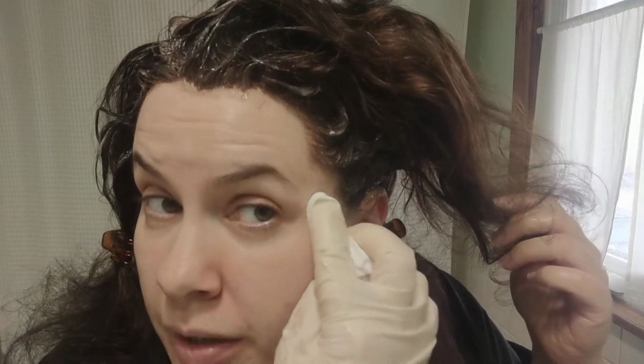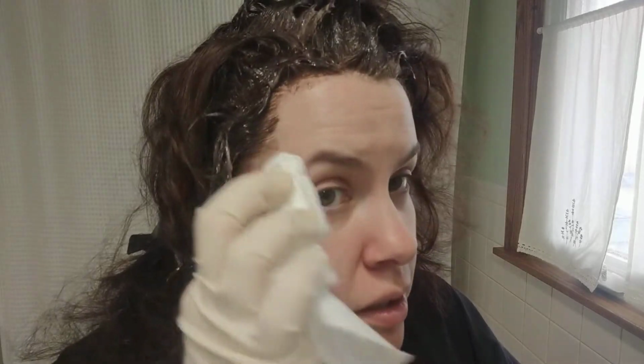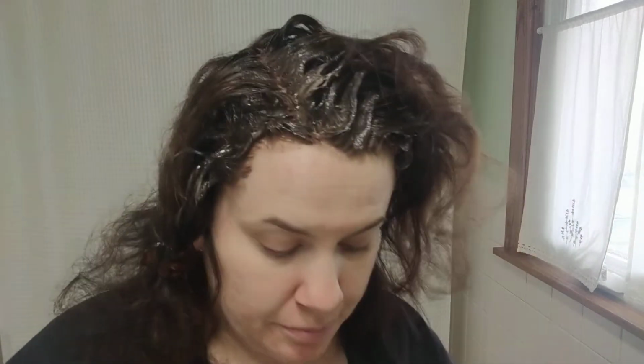Now, I'm going to go ahead and finish this section off camera so that this isn't the longest hair color video in the world. Alright, so I finished this quadrant, and then what I like to do is check right around my hairline for any big globs of hair color. So as you can see, got just a little bit right there and a little bit right there. So I find that it is very helpful to keep a Kleenex next to you while you're doing this, just in case, because you never know. The stuff can be pretty messy.